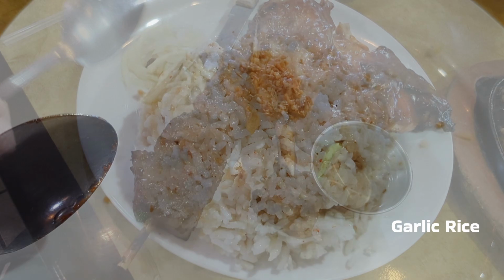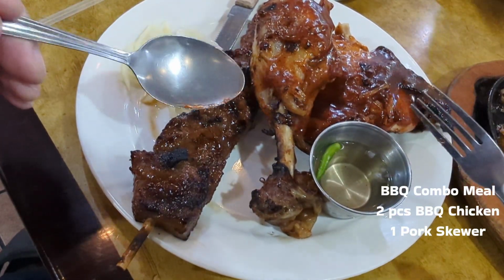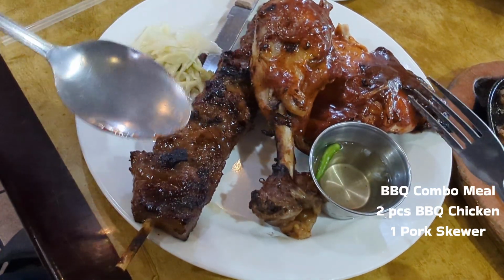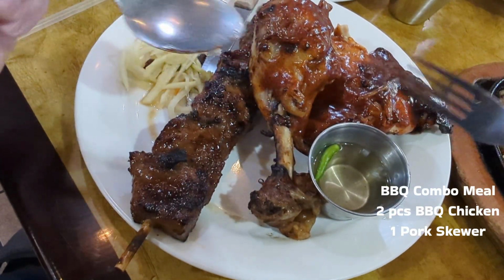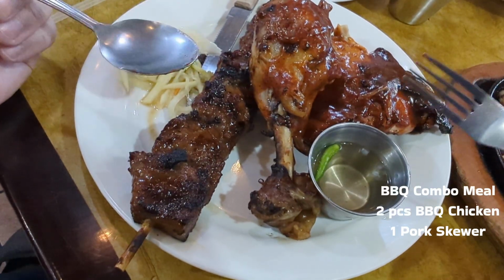Next dish that we ordered is the barbecue combo. Now this barbecue combo looks pretty big. I believe this is under $15, and it contains a skewer of pork. It contains 2 pieces of chicken, one a drumstick and one a thigh. Now the portions are pretty large here.